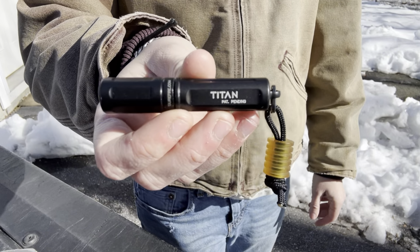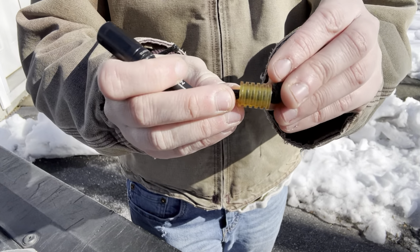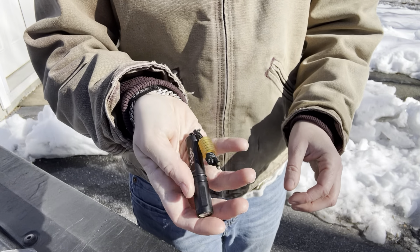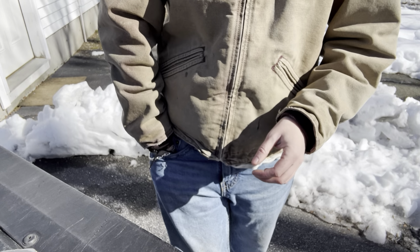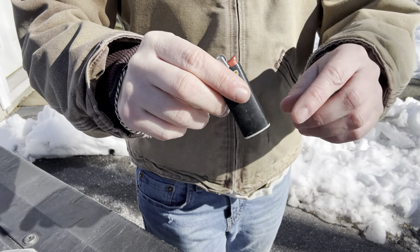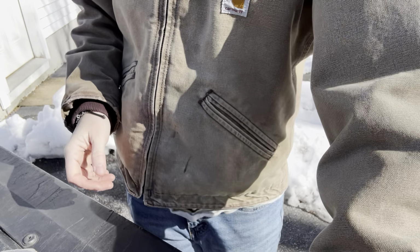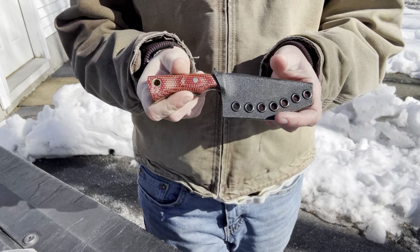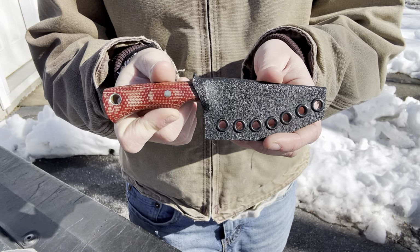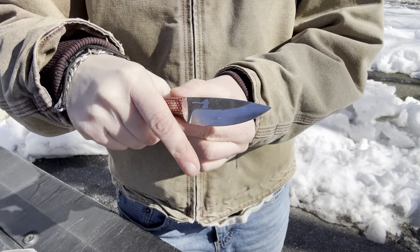Little flashlight, the Titan from Surefire with a Z&C Metalworks Ultim bead on there. I really like this little light. I have a lighter and I don't actually know why I threw that in my pocket today. I don't smoke or anything. Oh, there it goes. And lastly, the most exciting thing, again, we are carrying the Scrawny Lumberjack Seeker.